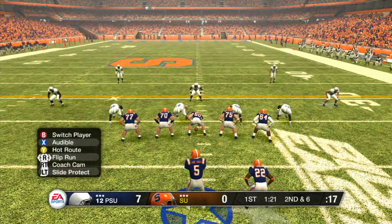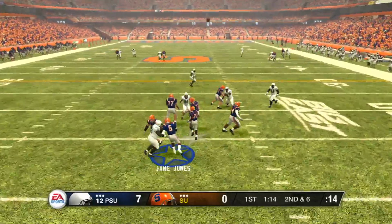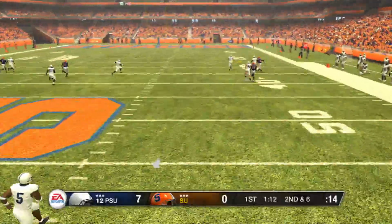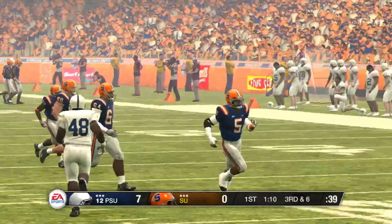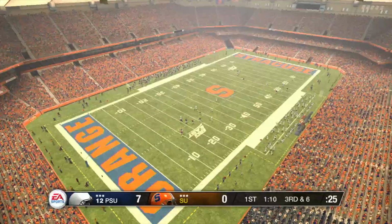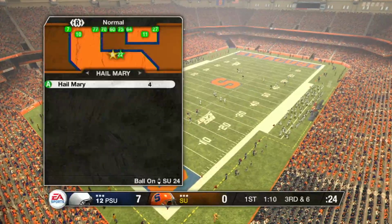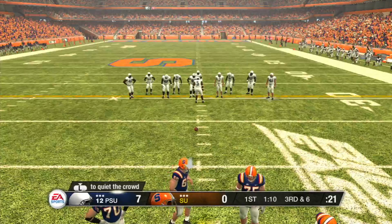Going with the shotgun here. Ready. Looking to throw. Going long. Tipped down. And the wideout had trouble holding on there. And I'll tell you what, he was holding on for dear life there. I don't think he was concerned about the ball too much on that play. Nah. Now it's 3rd and 6 coming up.